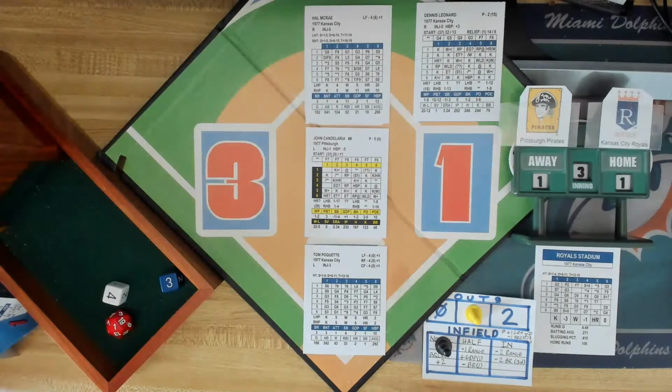If runner on first, single to right field with the runner attempting to go to third on a close play. But there is no runner on first. So it's a single to right field. There's no runner on first, so it's a single. So base hit to right field.